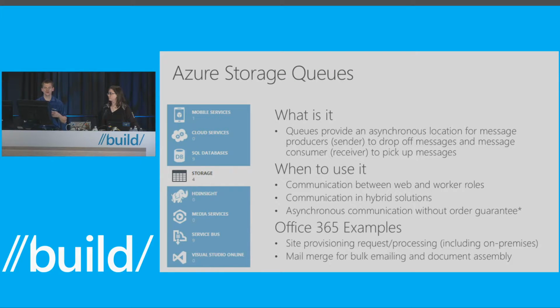So we're basically queuing up data. There's a number of scenarios in Office 365 that are great for queues. A really good one is in things like SharePoint Online, provisioning a site.